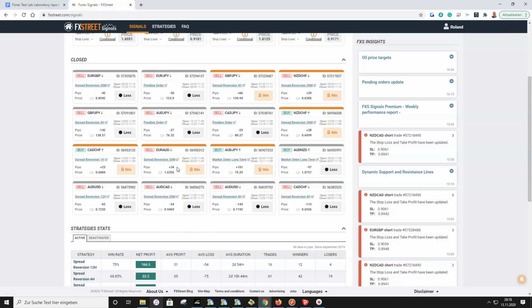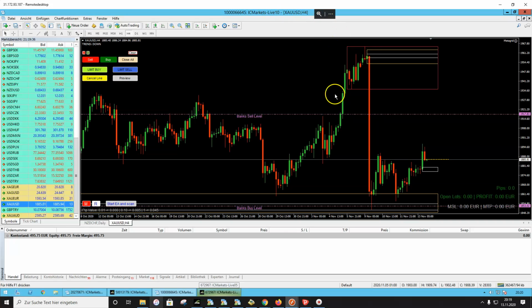I had luck on Monday with the signals. I show you this. This is the account which I use for the FX Street signals. You can see it's in drawdown. This is a real account. As you can see here, it was filled with 500 euros, and now we are in this little drawdown here.